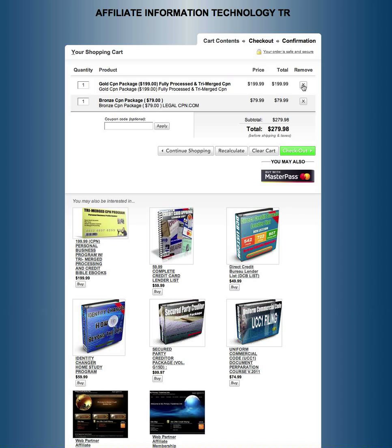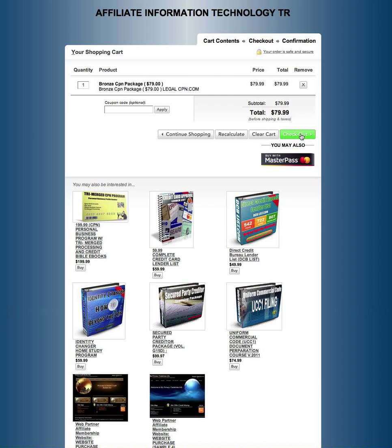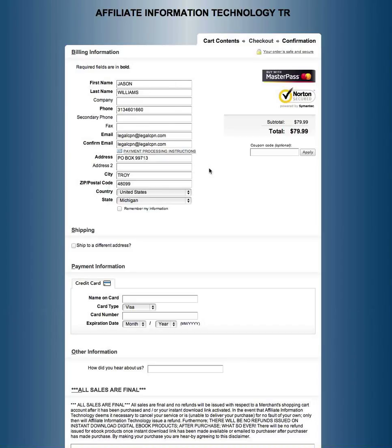Let's remove this item here. You just have your purchase here. Then you hit checkout. You want to check out the item. This is my information. I just did a little test purchase so I could generate a couple of failures to show you. When you're making a purchase, it's real simple.